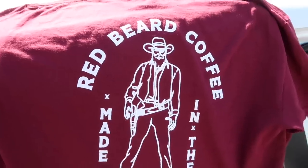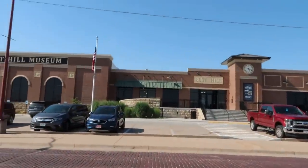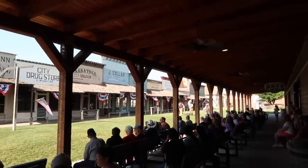Well, this is the shirt that I got from Red Beard Coffee. Wild West. So I ended up picking this up and also heading back over here to the museum because it's 6 o'clock. We're gonna be doing a little showdown in here. I don't wanna miss that. All part of the show, folks.